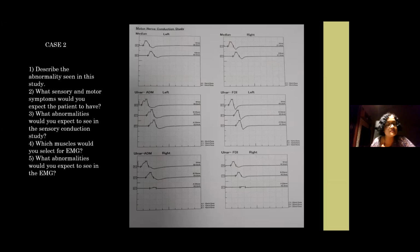So that's the abnormality. Now, what sensory and motor symptoms would you expect the patient to have? They will have sensory symptoms in the little fingers, and they can have splitting of sensation in the ring fingers bilaterally. Now, sensory symptoms are not as prominent in ulnar neuropathies as they are in carpal tunnel syndromes. In carpal tunnel syndrome, patients complain a lot of sensory symptoms, while in ulnar neuropathies, they usually have motor abnormalities.